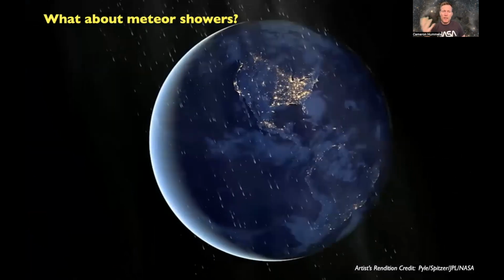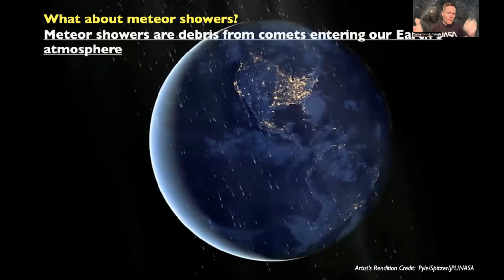So really, meteor showers are caused by comets like Comet ZTF. We aren't traveling through the orbit of Comet ZTF. We are traveling through the orbits of other comets like Halley's Comet, and that's why we get these sorts of meteor showers. But it's all related. It's pretty cool. So meteor showers are just debris from comets entering our Earth's atmosphere.